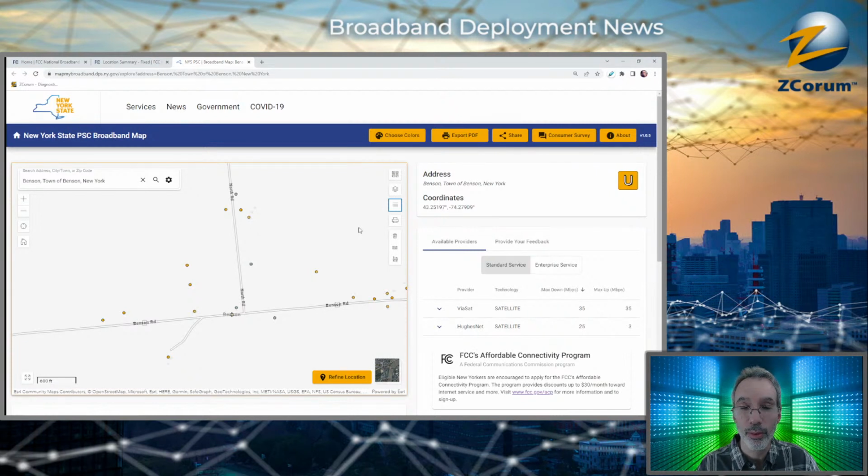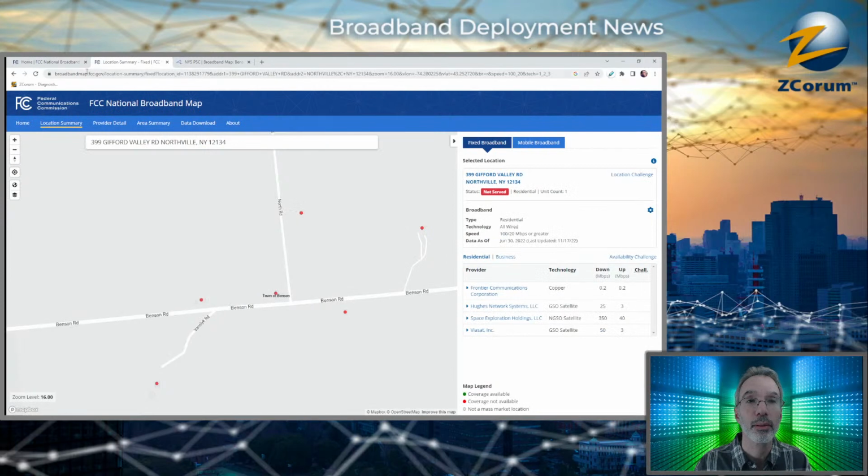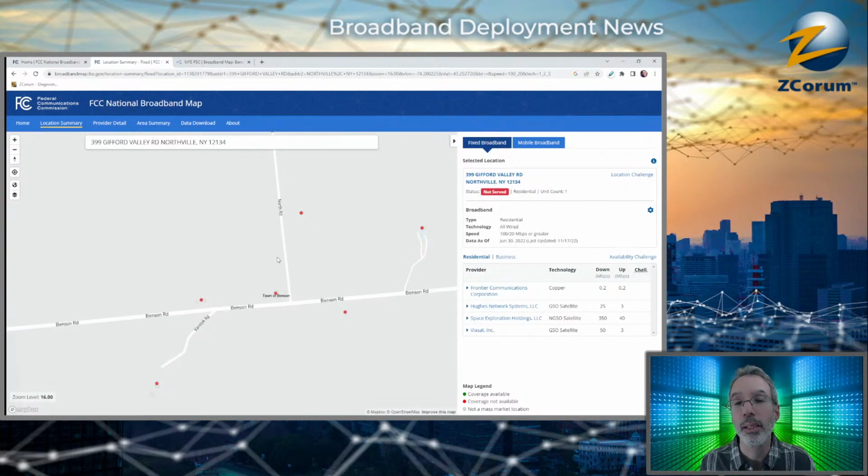So in other words, the 31,000 challenges that New York sent in, are they on this map? Actually, when I say this map, I mean this map, not that map. Are they on the FCC map, which is this map, or this one drilled in? Are they on here? I don't think so.